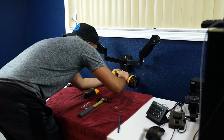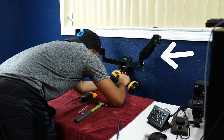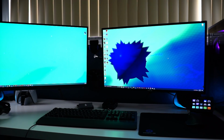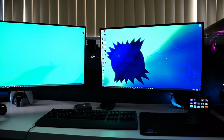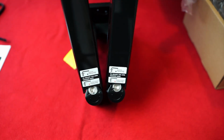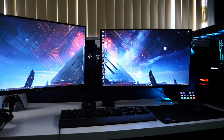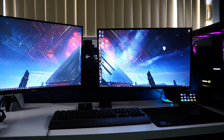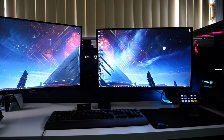It has been exactly 1 year since I bought this specific monitor mount, and guess what? They're in absolutely perfect condition. This monitor mount holds up 2 different monitors and allows both of them to move independently of one another, all while being attached to one mount on the wall, so you don't have to worry about drilling so many holes into your wall and messing up the drywall.